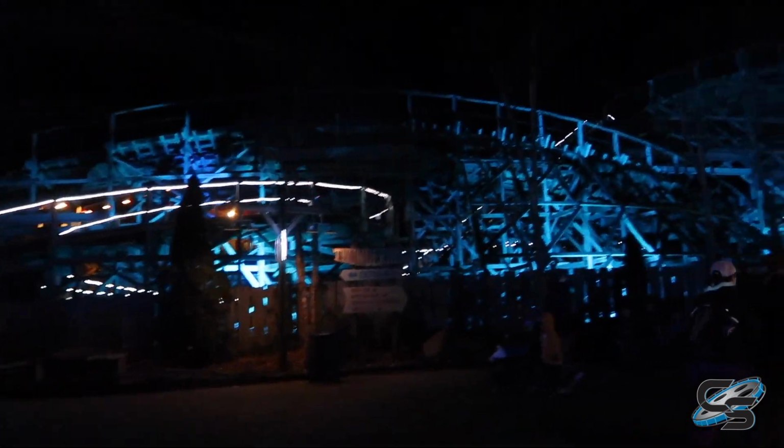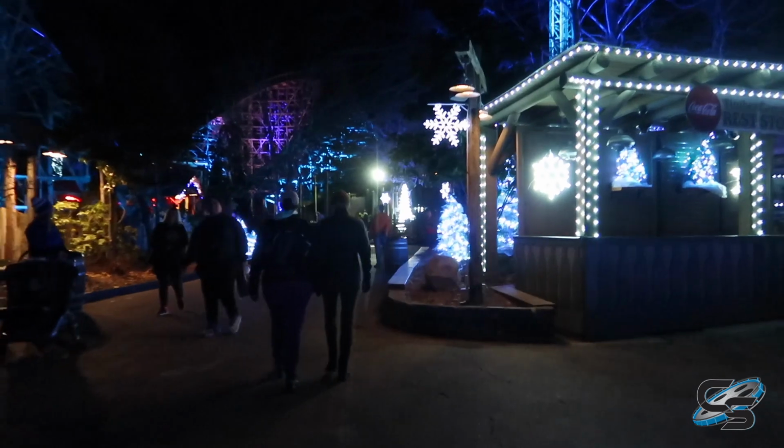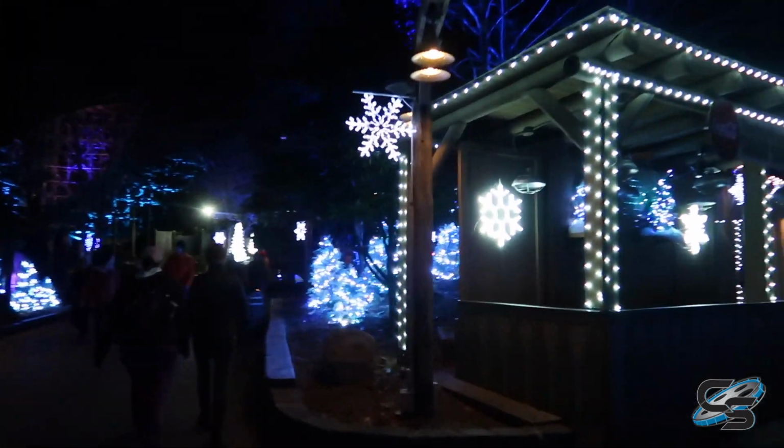Alright, a few hours have passed since last filming and we're over here in Glacier Ridge section by Thunderhead. And we're going to go back to see, of course, how Wildwood Grove looks at night. But I just thought I'd show you real quick some of the Glacier Ridge stuff.